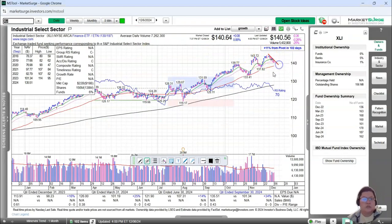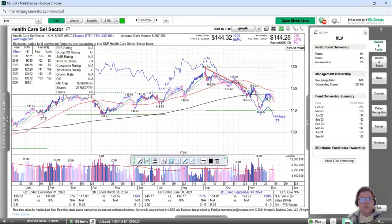Industrials have also taken a little bit of a backseat. We saw that in the Dow Jones, and we're seeing it here in the sector ETF as well. The health sector hasn't moved much at all recently, which is not a good thing. And we saw lots of stocks correct pretty deep, but now it's starting to come back down again.